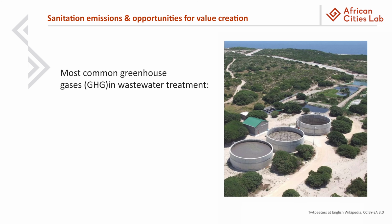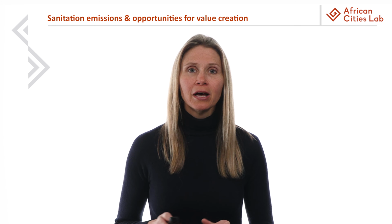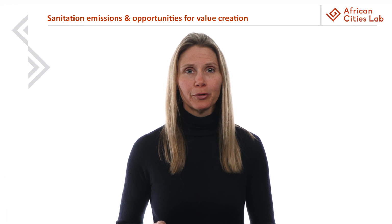The most prominent greenhouse gases from sanitation are methane, or CH4, and carbon dioxide. Methane is generated through the anaerobic digestion of organic matter in wastewater treatment plants and landfills. Carbon dioxide is produced from the combustion of fossil fuels used to operate wastewater treatment facilities. Nitrous oxide, or N2O, is also produced during wastewater treatment, but it has a smaller contribution. Nitrous oxide can be generated through processes such as nitrification, for example.